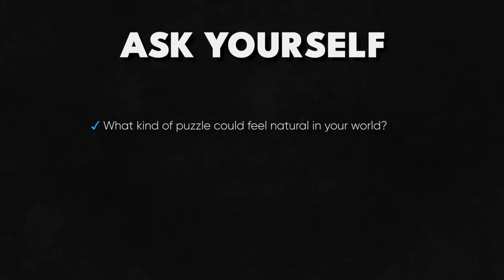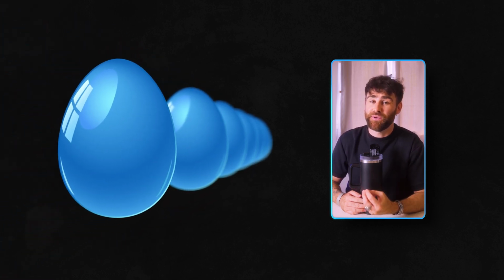So if a cryptic puzzle is something that you'd like to explore for your own story, ask yourself, what kind of puzzle could feel natural in your world, and what secret reward would make solving it unforgettable? So there you have it, 7 Easter eggs that can make your novel truly unforgettable.